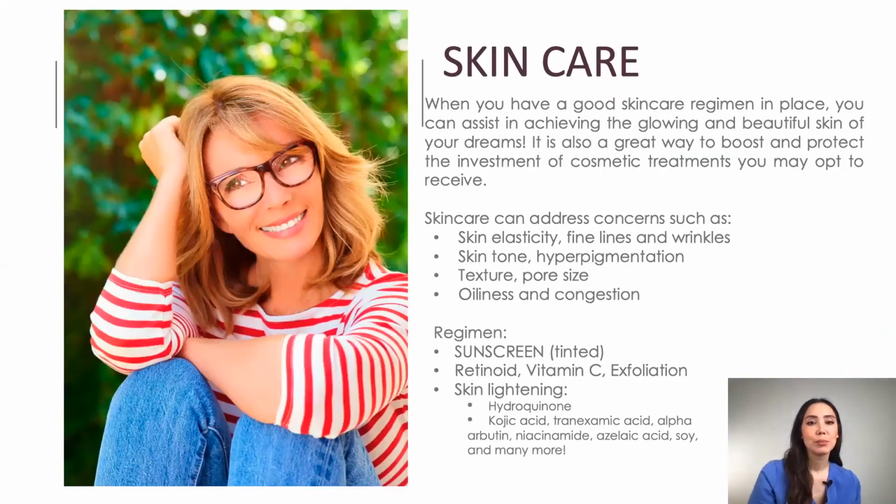Okay, and last but definitely not least is skincare. I actually find skincare to probably be the most important component when treating hyperpigmentation. I do think it's the foundation that needs to be set before doing all these other things. And I think that you'll get so much more out of your procedures if you have a good skincare regimen.